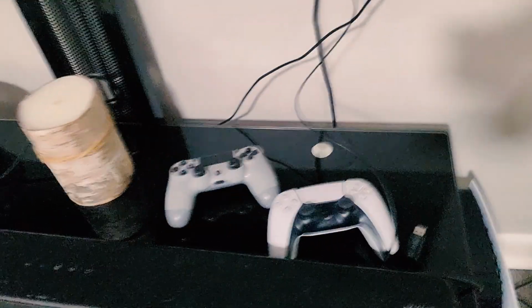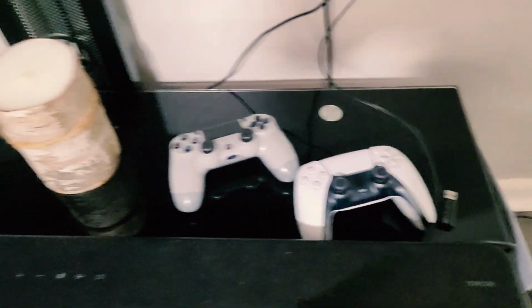I bought this Sony soundbar a few weeks ago, as you can see here, and I've been using it. It's easily three times louder than my TV. Here's my TV here. We watched V for Vendetta last week in here, and I have a small living room.